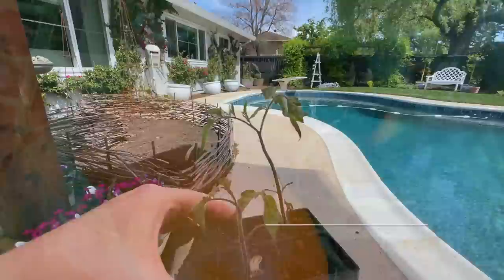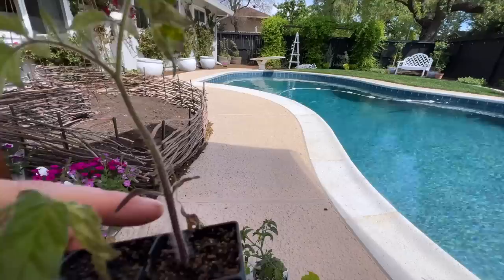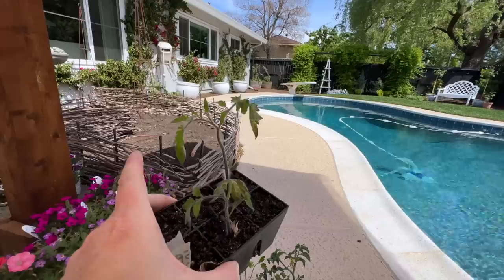I grew it from seed. This poor thing has been sitting there. It does have aphids, which I just noticed. So hopefully it does okay. This tomato plant is hands down my family's favorite. And I don't say that because it's Proven Winners. It actually is our favorite.